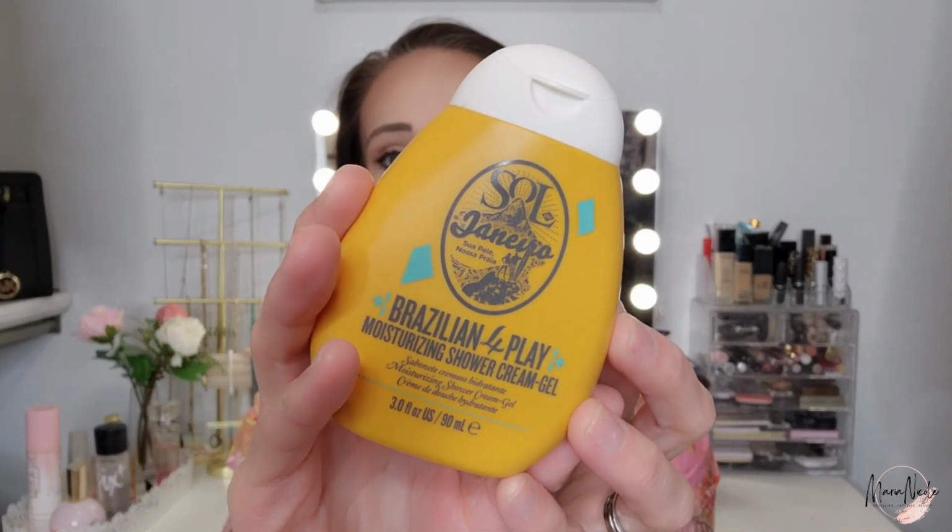This product did so well that they make it into shower gels and lotions, and they have a perfume now. It smells to me like a vanilla type of scent, but I almost said flavor. Please don't eat it. But it's kind of like tropically vanilla, if that makes any sense. It is so rich. It is so amazing. Put this on all over my body after showers, especially after shaving, to give yourself that nice smooth moisturization. And I also had the Brazilian Foreplay Moisturizing Shower Cream Gel.